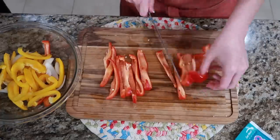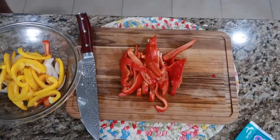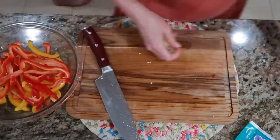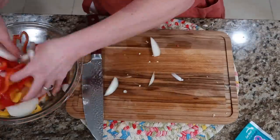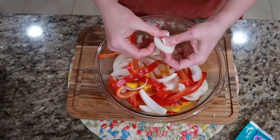I have to have a lot of onion in my fajitas. I can't stand it when the ratio is a ton of peppers and hardly any onion. These are all ready to go.